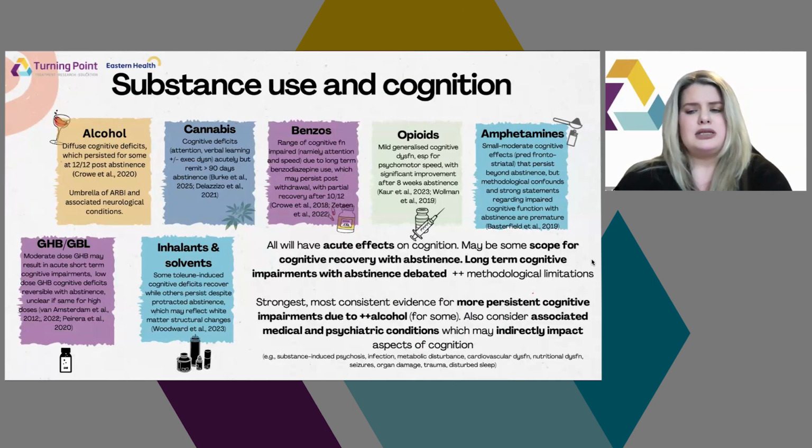There has been suggestion that there's really scope for cognitive recovery with abstinence for the most part, with long-term cognitive impairments with abstinence debated. Worth keeping in mind, there's a lot of methodological limitations when it comes to this literature. We want to be thinking about issues around single substance use versus polysubstance use, primary substance of concern, duration of abstinence, how we're assessing cognitive impairment, and whether we're thinking about statistical versus clinical significance. So keep that in mind if you're looking at the literature, it's really messy.